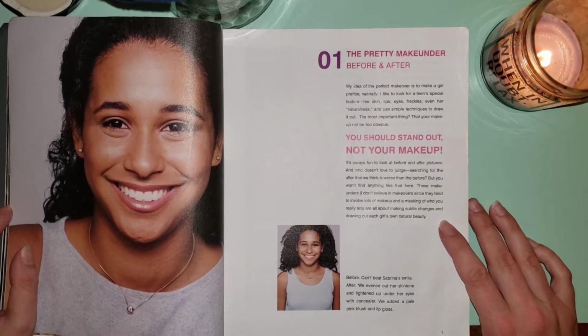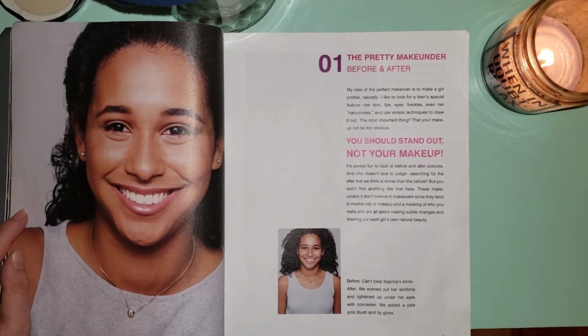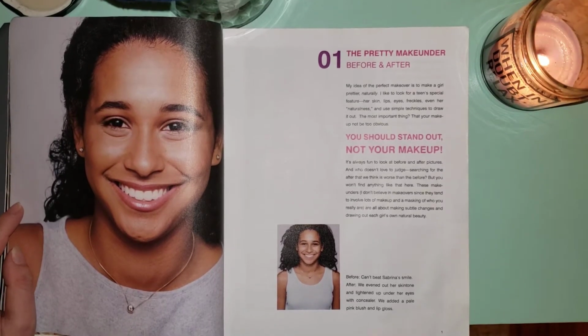This is chapter 1, and it's called The Pretty Make Under Before and After. My idea of the perfect makeover is to make a girl prettier naturally. I like to look for a teen's special feature, her skin, lips, eyes, freckles, even her naturalness, and use simple techniques to draw it out. The most important thing, that your makeup not be too obvious. You should stand out, not your makeup.